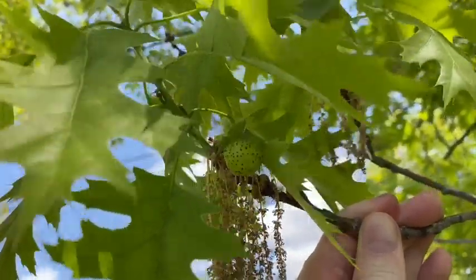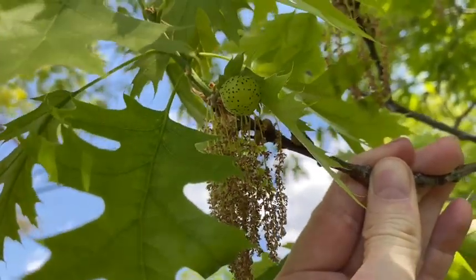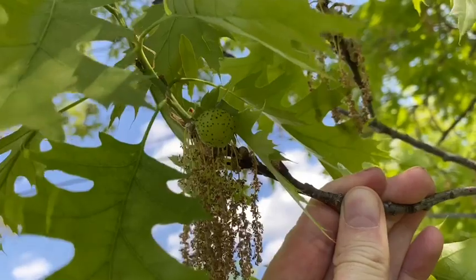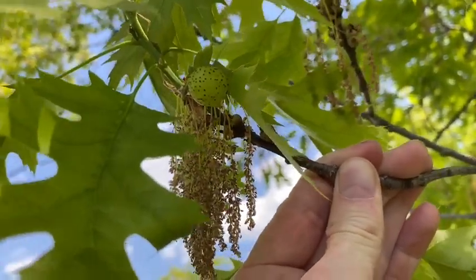Now here's a cool find, a very fun observation I made, something I found evidence-wise. First off, this is my favorite time to look at trees. You can see the oak right here. We have the new leaves growing.